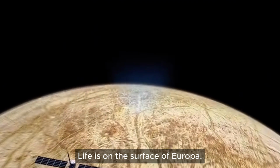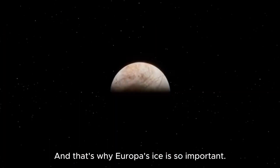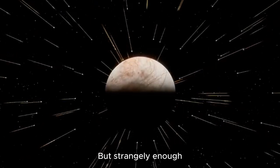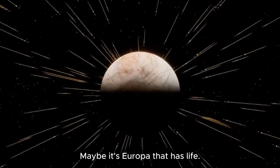This radiation makes us aware that life on the surface of Europa is almost impossible to exist, and that's why Europa's ice is so important. It can provide a radiation screen for the ocean under the ice. But strangely enough, radiation itself may be the key to potential life on Europa.